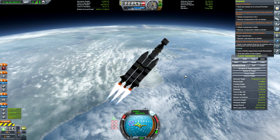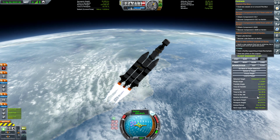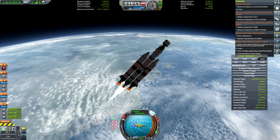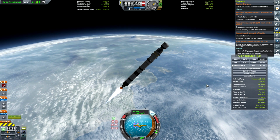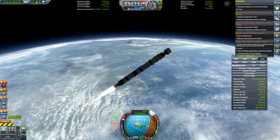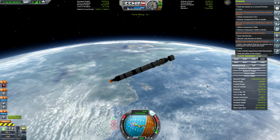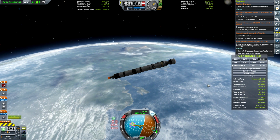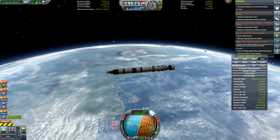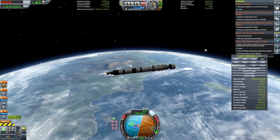Let's get this on up to around 70 or so. What is his apoapsis? 93 and 80. Okay, drop that off of there. So 93 and 80, let's get up there to about 90. Just about 90 then. There we go. Now we'll get into orbit. And then hopefully be able to scoot on to our destination here. The component.